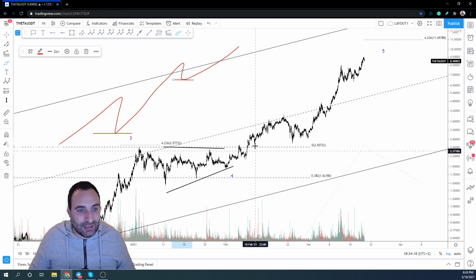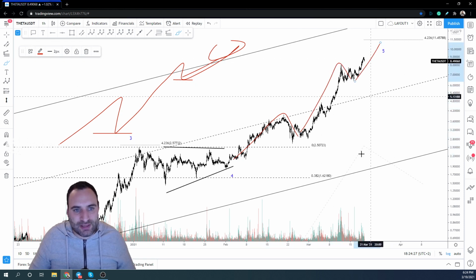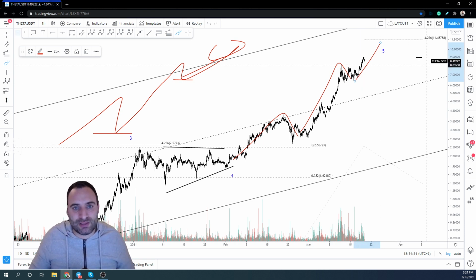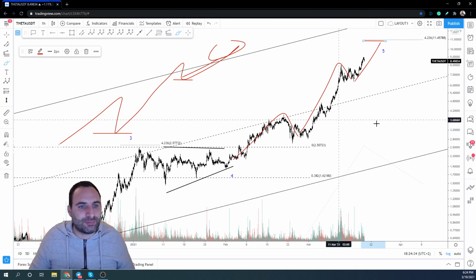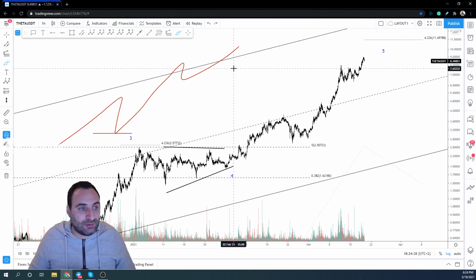Perfect structure. And now we are over here, yeah? We've got 1, 2. We've got 3, 4, and I'm expecting 5. Okay? Simple as that. Where do I expect 5? Around 11.5. Perhaps though, we could go even higher.